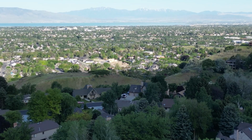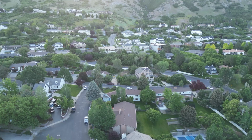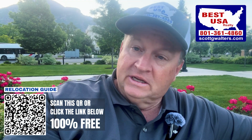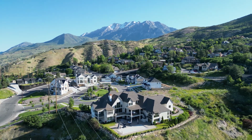Now my pick number 4 would be the East Bench. I'm also going to lump several neighborhoods together when it comes to the East Bench. I'll lump together Sherwood Hills, Indian Hills, and Rock Canyon. I think access to Rock Canyon, the trails, and the Bonneville Shoreline Trail is a plus, but the views are unparalleled. When you look from those East Bench neighborhoods out over Utah Lake and Utah Valley, it's absolutely stunning. And frankly, what you can see of the mountains is pretty incredible too. You have beautiful views of Mount Timpanogos from these East Bench neighborhoods. So that's my pick number 4.